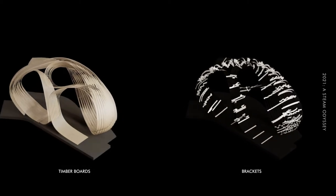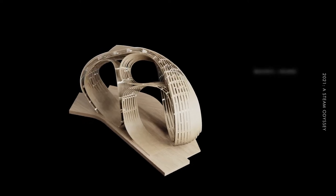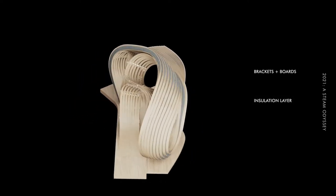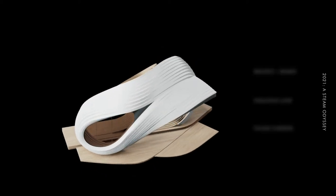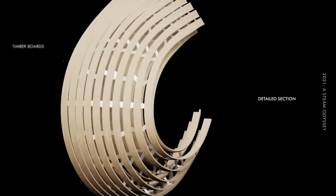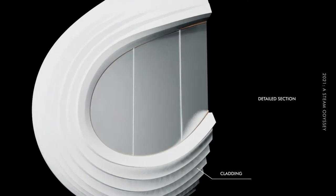The main structure is constituted of two parts, the steam bent timber and the fold bent metal brackets. The double layered condition allows the structure to accommodate potential infills to create proper enclosures such as insulation, envelope, and so on.